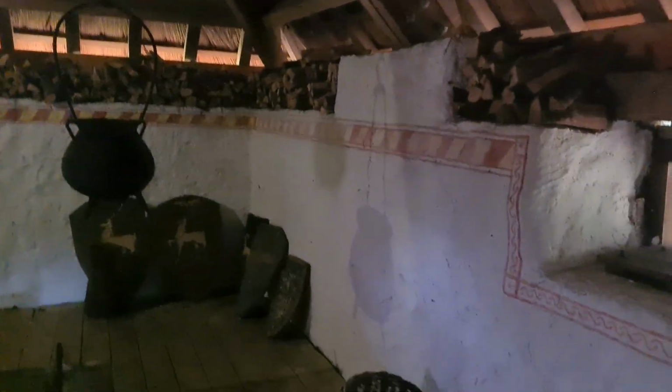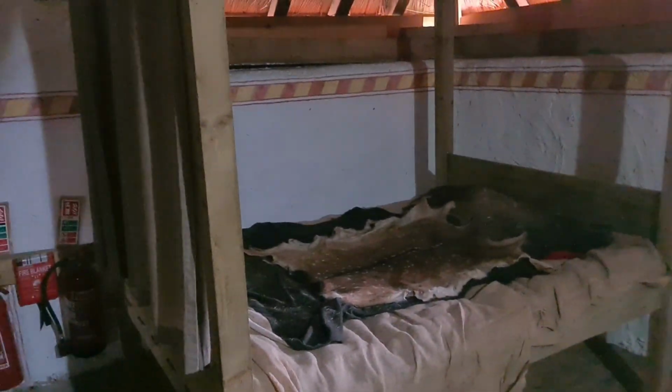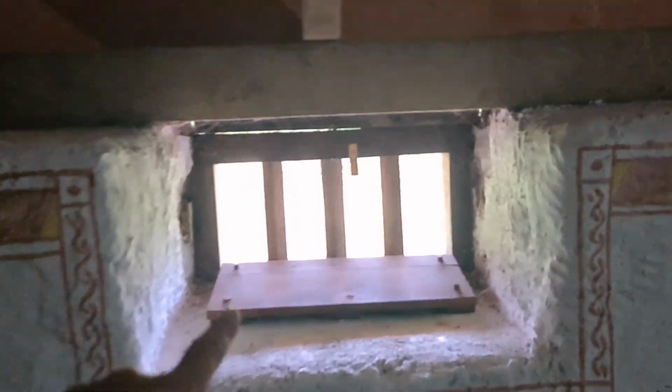Have a look. Wow. It's not really that grand by our standards. Look, there's a baby in bed. Oh, that's spooky, isn't it? And a bed. They'd sleep in here, look at that. Oh, they can shut this, look, so you can keep a bit of the draft out. But not a lot, is it? Imagine how cold they were getting here in the nights. Hence this big fire in the middle here.